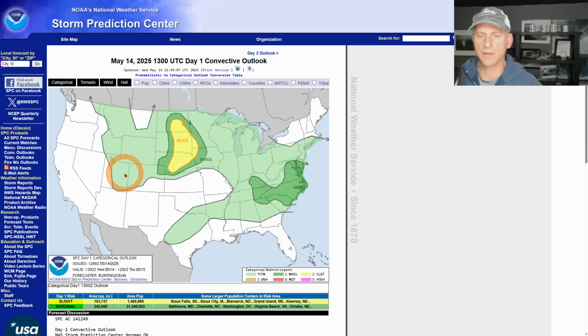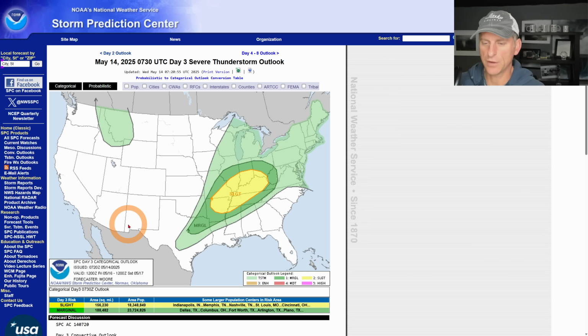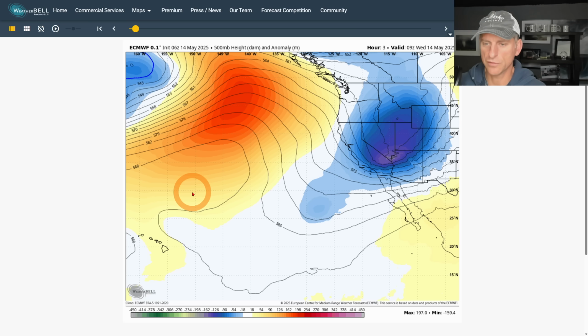Now, thunderstorm outlook here for the next 3 days. There is day 1, day 2, and day 3. Nothing for California, but that's going to change here as we go on in towards the weekend, I think. And this one goes from Friday to Saturday morning. So yeah, this does not include Saturday just yet.